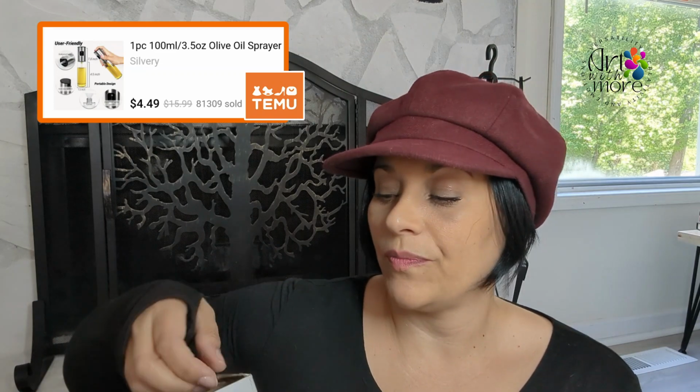Okay, let's see. Oh, this is for the house. He's so cute. He heard me say something about this. And I said, oh, I already ordered, I don't know how many times I ordered from Temu already. And I said, I forgot to order this. So this is the olive oil. I love olive oil. We use a lot of extra virgin olive oil.